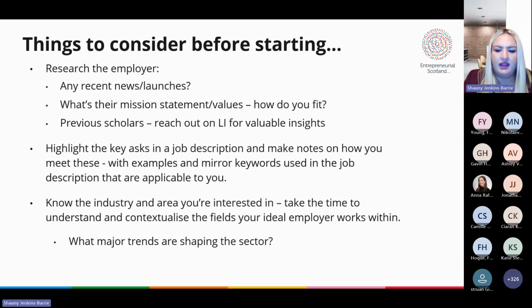If they service different industries, what are they? Just get a good holistic view of this company. And then perhaps you can look at what major trends are shaping the sector that you're applying for too.